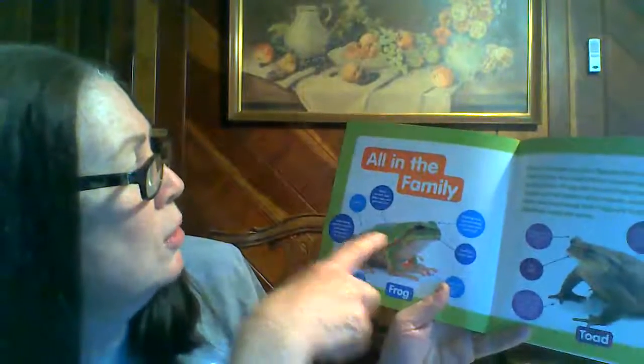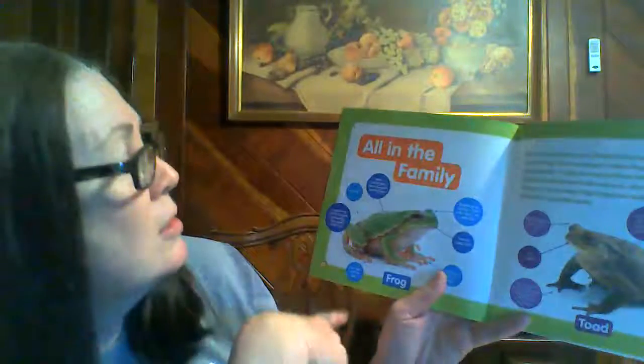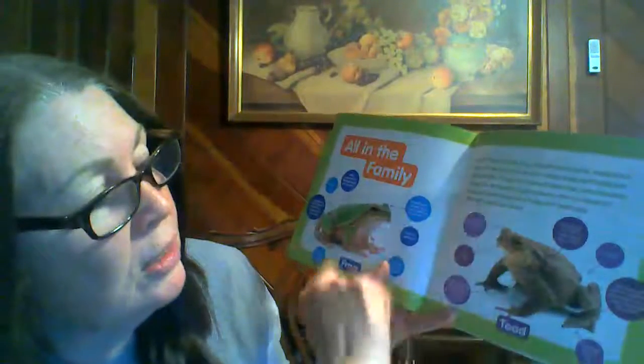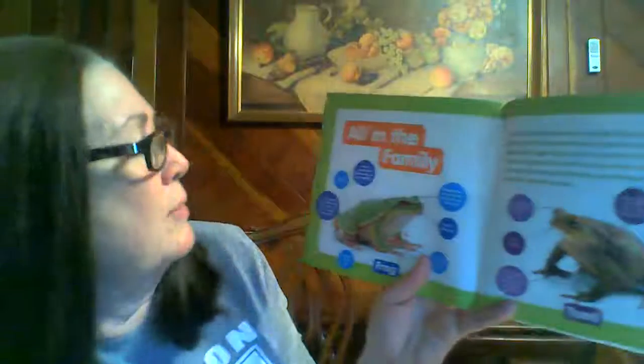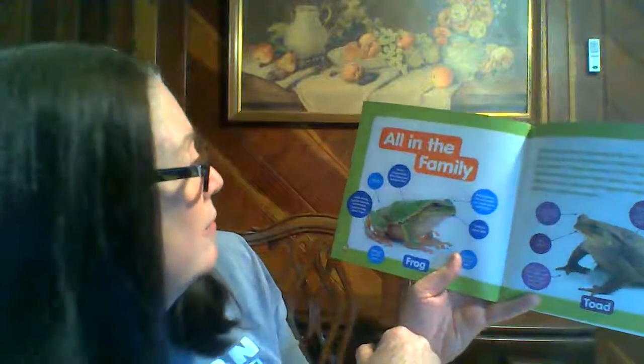And then a frog has moist, smooth skin. What does your skin feel like? Does it feel moist and smooth, or does it feel dry and bumpy? I hope it feels moist and smooth. No tail? No tail. That's something that's the same, isn't it?